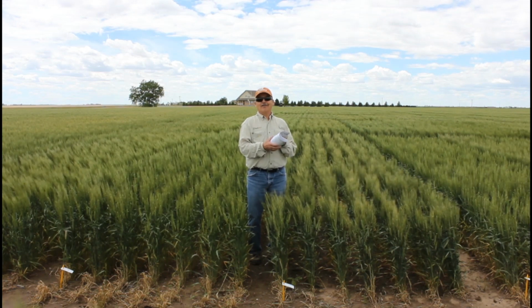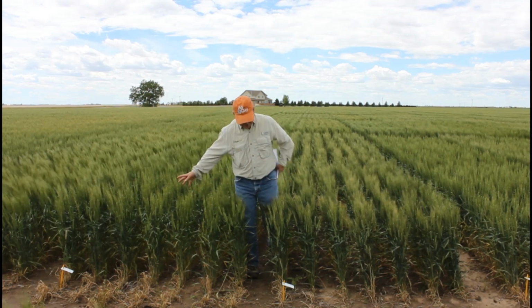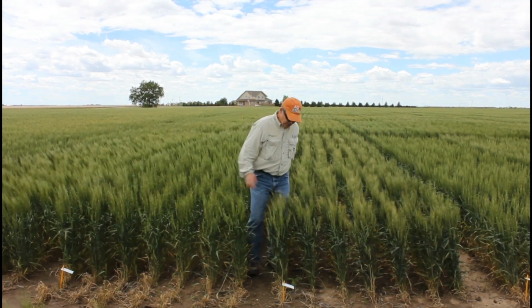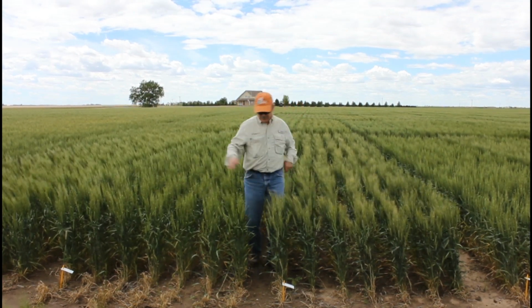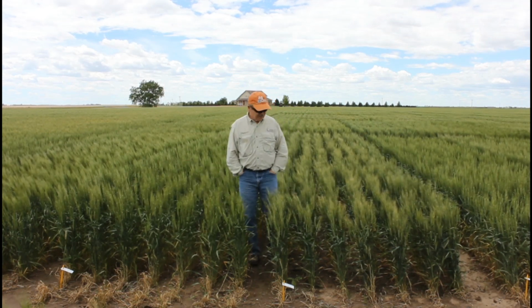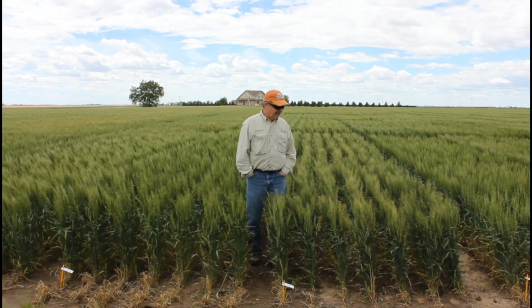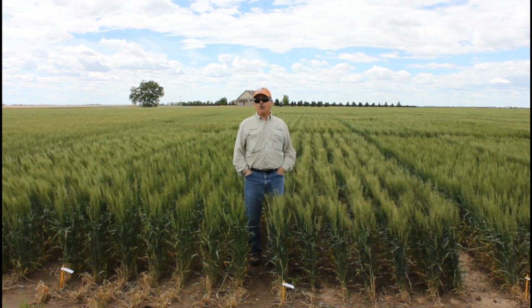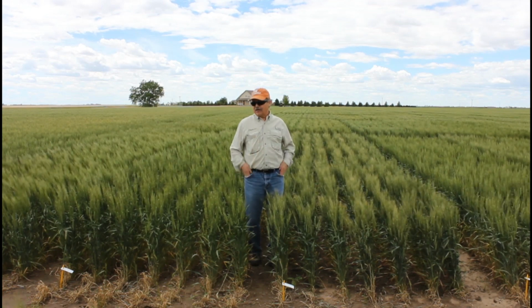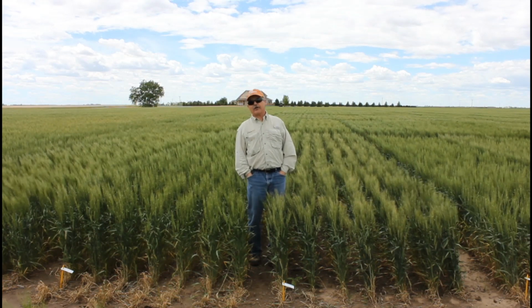Okay, so without further ado, let's go ahead and start in on some of the varieties. And as I indicated, Denali is the one here on my right, and Brawl CL Plus is the one here on my left. Going back and looking, both of these varieties were released in 2011, and of all the more dryland adapted wheats that we've developed over the years, these are 2 that have probably had a little bit better record under irrigation.